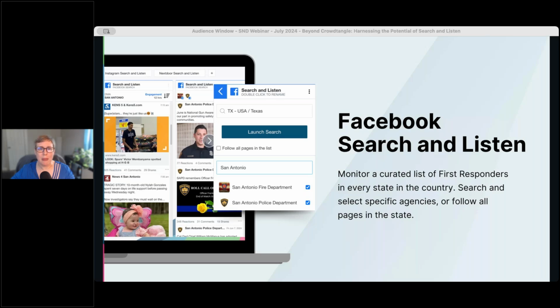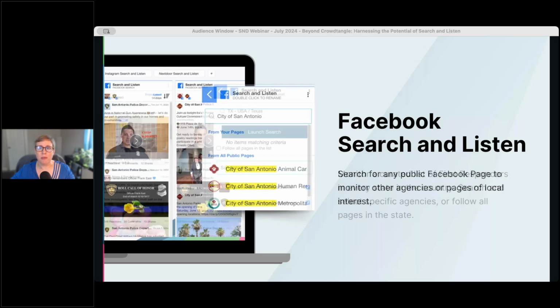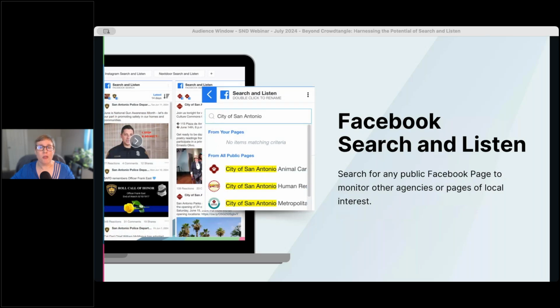For other important Facebook pages you'd like to monitor, such as other public agencies in your community, you can use the Facebook Page Search tool. Build a column with one or more pages to keep track of what's being published. Again, these columns can also be sorted by engagement or by most recent content first.